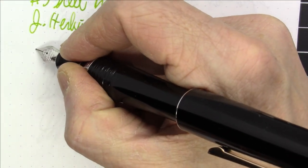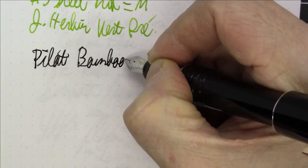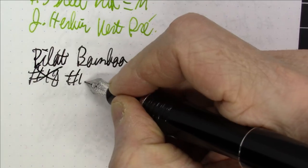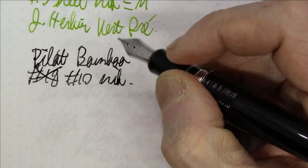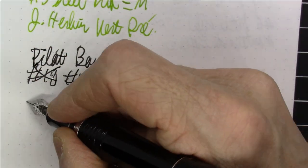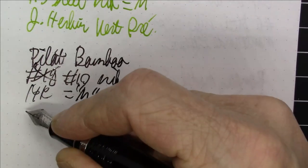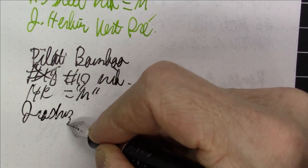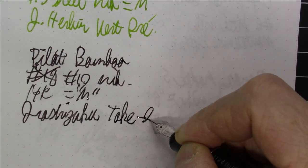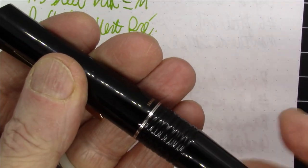So this is a Pilot Bamboo. And this has what Pilot calls a number 10 nib. They have their own sort of nib sizing system. And the nib has sort of like this frosted effect, which I really, really like as well. And that's in 14 carat. And this is in medium. And this ink is a Rokushizuku Takasumi. All right, that is the Pilot Bamboo.